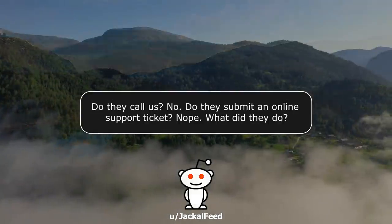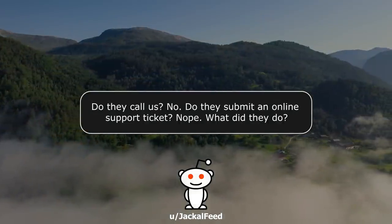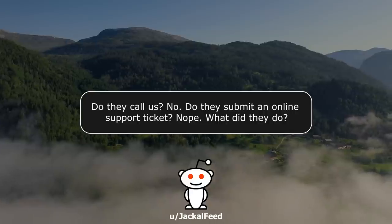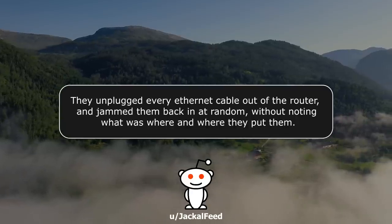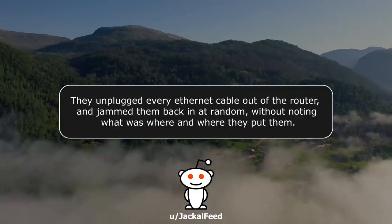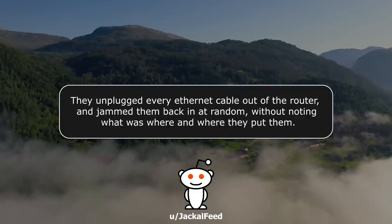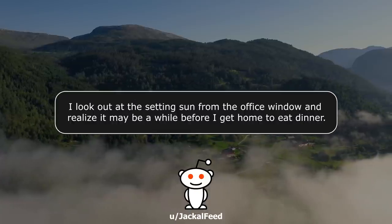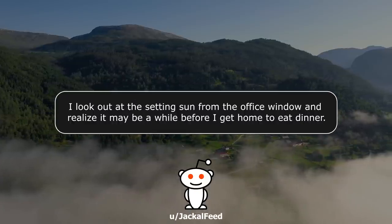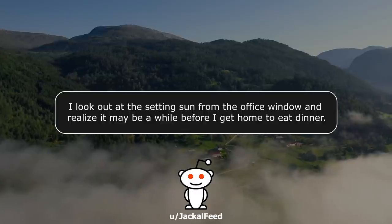Do they call us? No. Do they submit an online support ticket? Nope. What did they do? They unplugged every Ethernet cable out of the router and jammed them back in at random without noting what was where and where they put them. I look out at the setting sun from the office window and realize it may be a while before I get home to eat dinner.